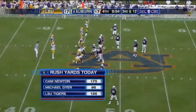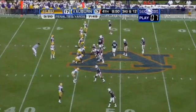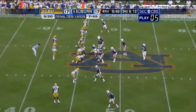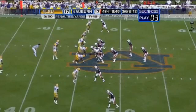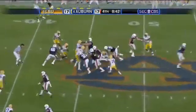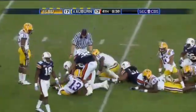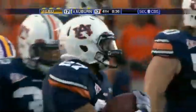John Chavis has been known to blitz on third and long. He says in passing situations, he loves to bring pressure. Let's see if he does it. Up the middle they go. Mario Fannin, number 27, but that will be a fourth down coming up.